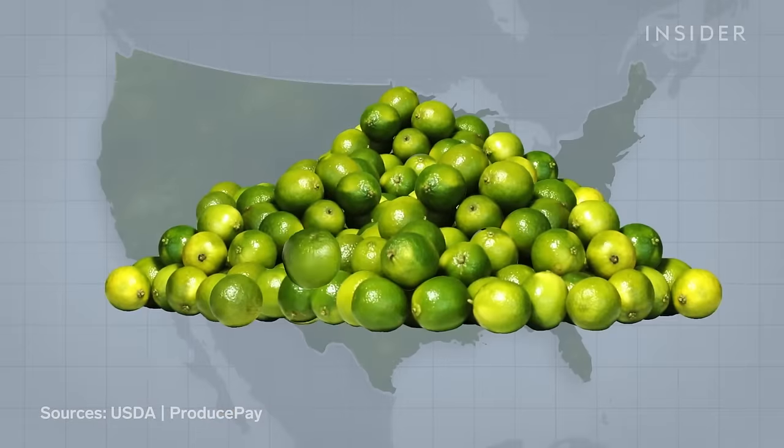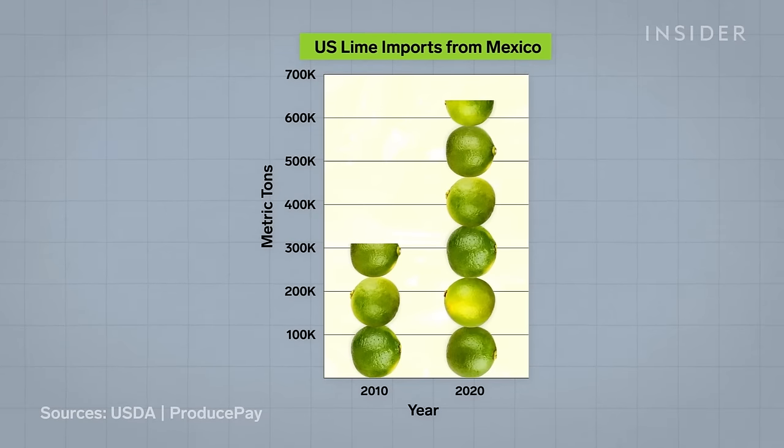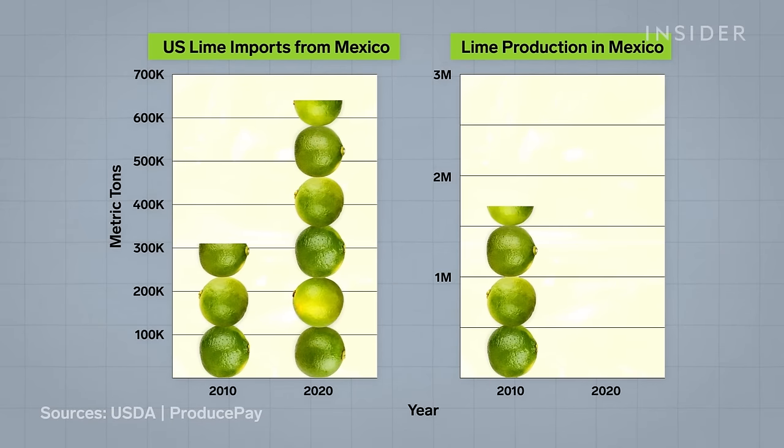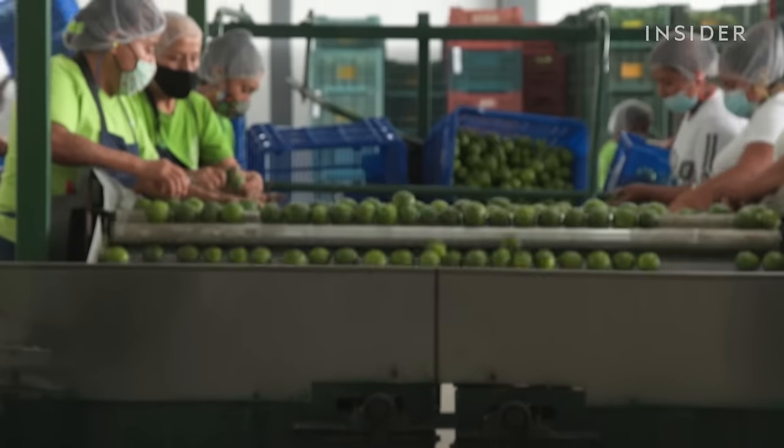Now, the US is the biggest importer of limes globally, doubling the amount it purchased from Mexico in the last 10 years. To keep up with demand, Mexico increased its production 50% in the same decade. Workers here say that demand is a double-edged sword.